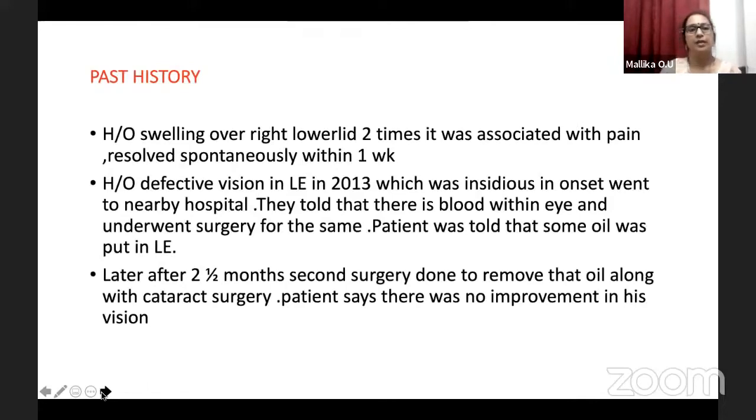So what is the significance of a history of recurrent episodes? What all things do you have to think about when the patient presents with such a big swelling with recurrent episodes at the same site? You should be suspicious about malignancy. But this patient is in the lower lid, not the upper lid, isn't it? Other spread of tumor. If it's a malignant tumor, it can spread around the lower lid also.